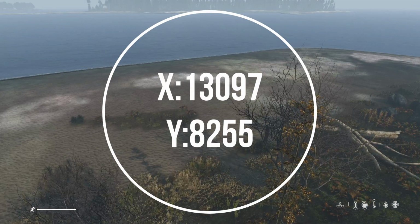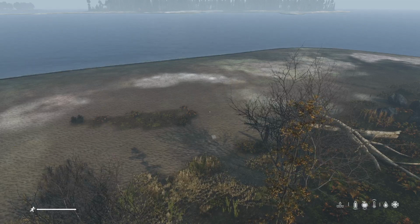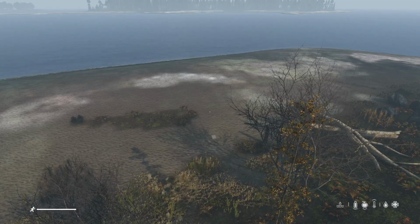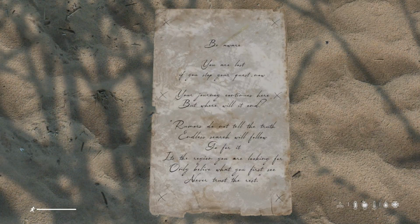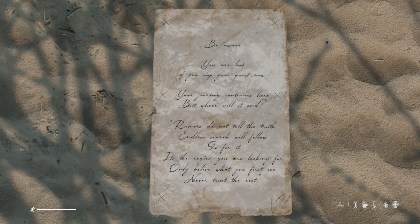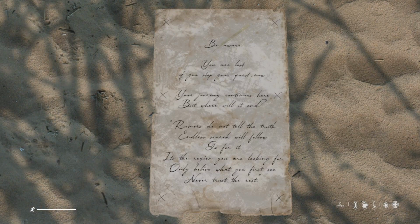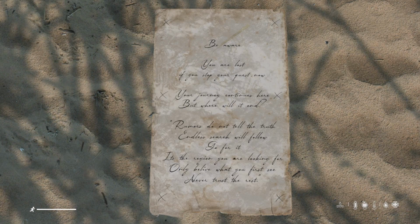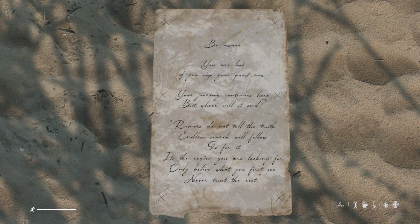The other note is located here on the northern shores, on the island between Area 42 and the crater. It says, "Beware, you are lost if you stop your quest now. Your journey continues here, but where will it end? Rumors do not tell the truth, and the search will follow. Go for it. It's the region you are looking for. Only believe what you first see, never trust the rest."